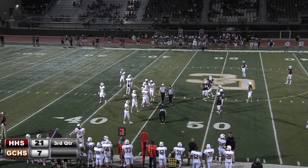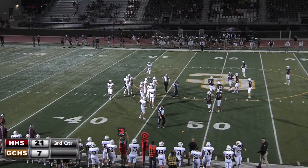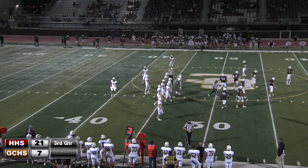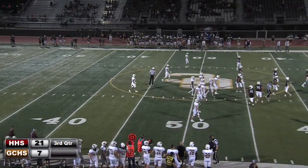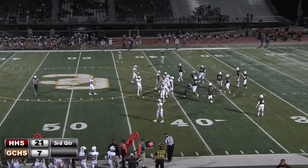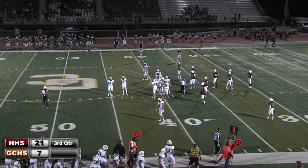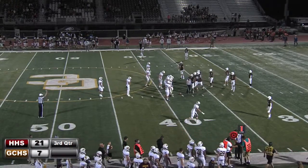There's just no way that's incidental. I mean, it twisted his head all the way around. The official is marking it off. Yeah, personal foul, face mask on Garden City. Their 2nd penalty of the night, both in this quarter. Indians converted the 3rd down on the 2-yard run by Dreiling. Tack 15 on, and the Hays High Indians are at the Garden City 38-yard line.